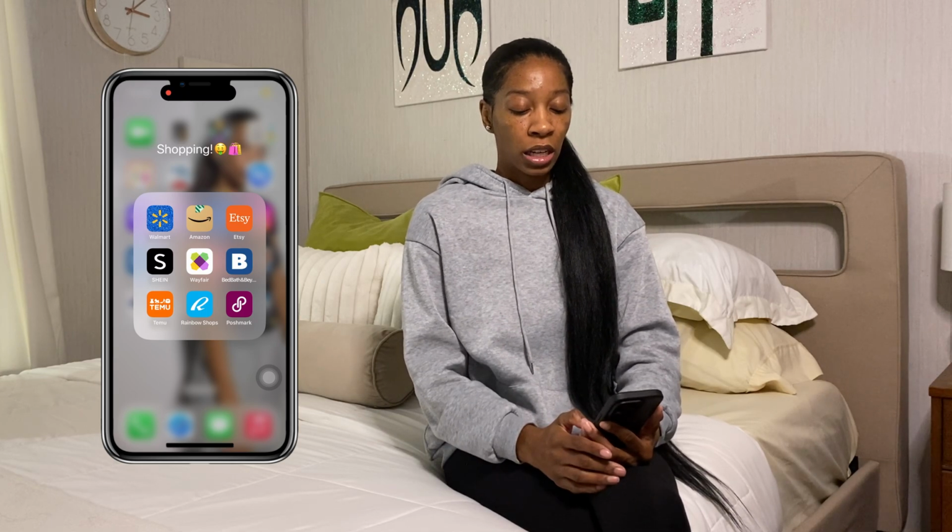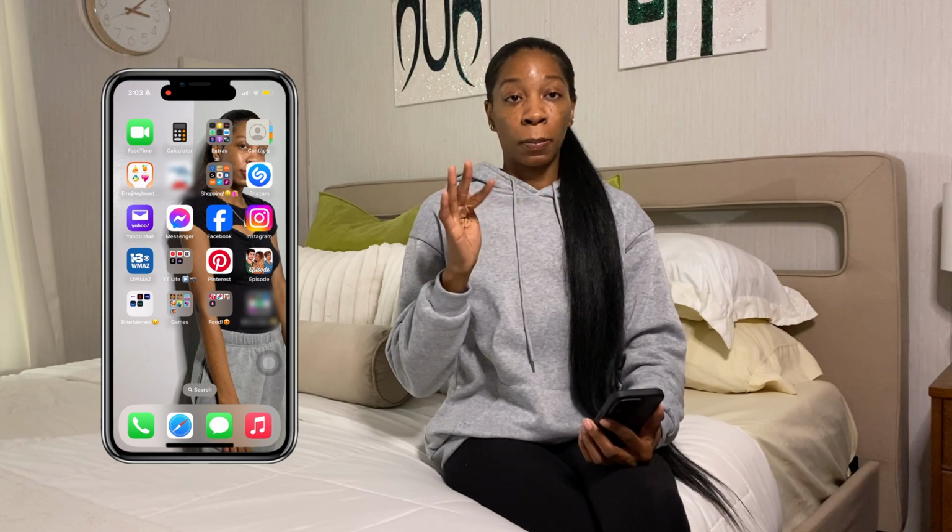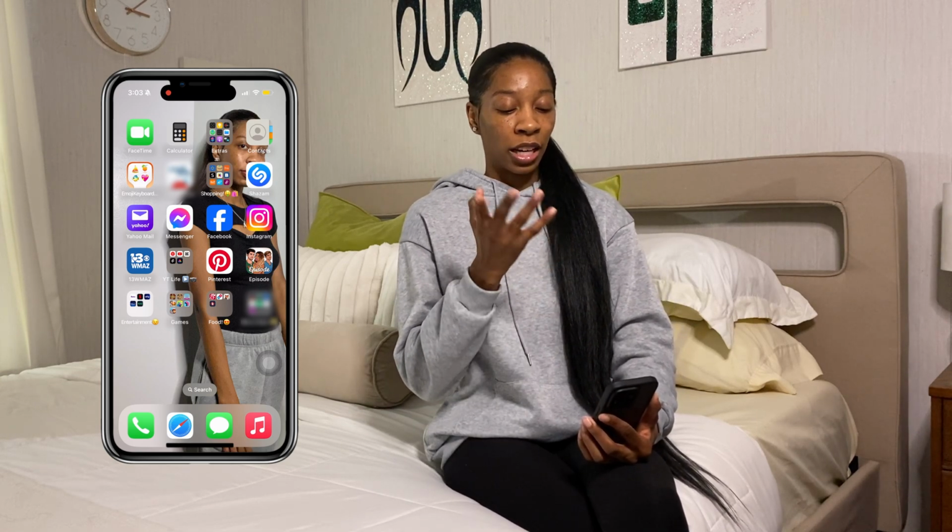And then the next one is Shazam. If I'm on a computer and I hear somebody use a song, or if I'm out in public and I hear a song being played, I could go in there and have Shazam pick it up for me, and I could just add it. Sometimes I'd be like, what kind of song is this? Like, it needs to be on my playlist. So yeah, Shazam, that's there.